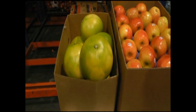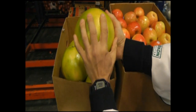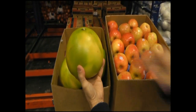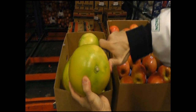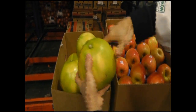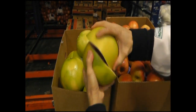So the first item we have here, we have not shown or highlighted before on Shamrock Fresh, and this is a pomelo. If you look at it compared to the size of my hand, this is the largest citrus fruit there is. Slightly larger than a grapefruit, and if you cut it open, one of the things that you'll see is it's got an extremely thick rind and pith. The pith, just so you know, is that white part that you see on the inside of citrus fruit.